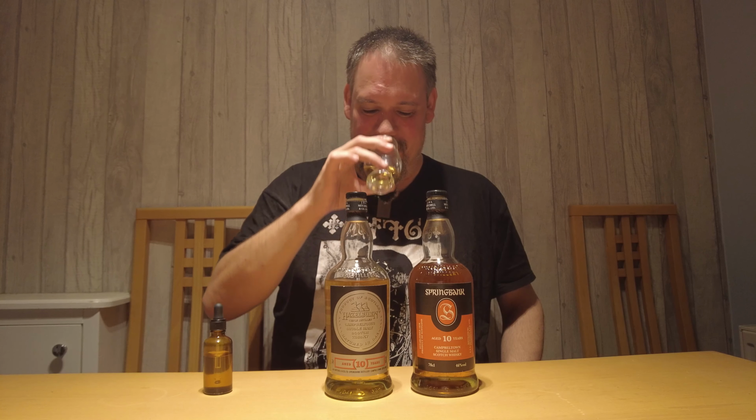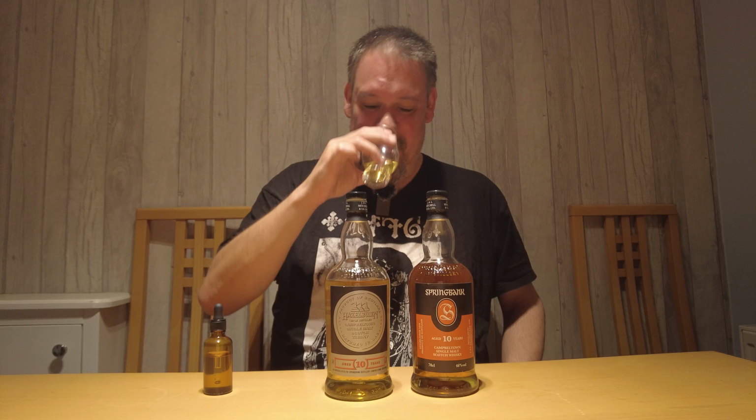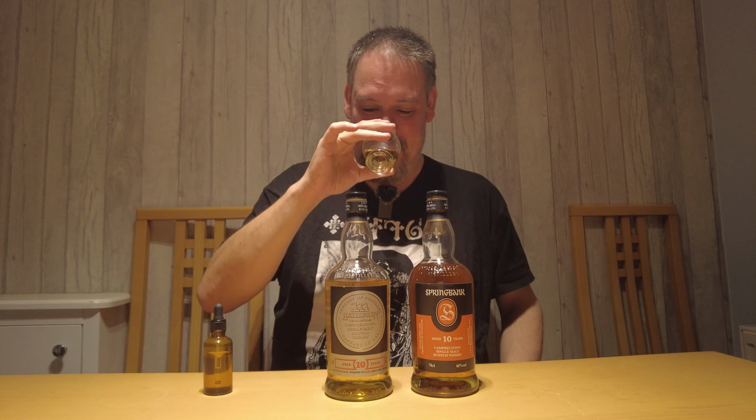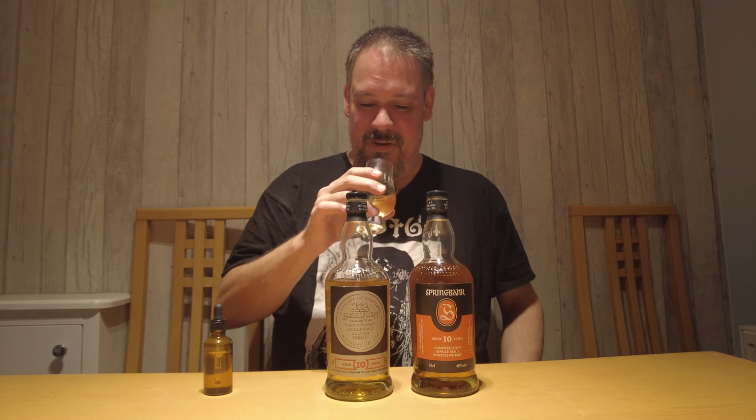Vanilla as well. Okay, so the earthiness is now coming back. Initially I thought it was being pushed, but now it's starting to come back again. Yeah, actually, the earthiness is still quite prominent now.